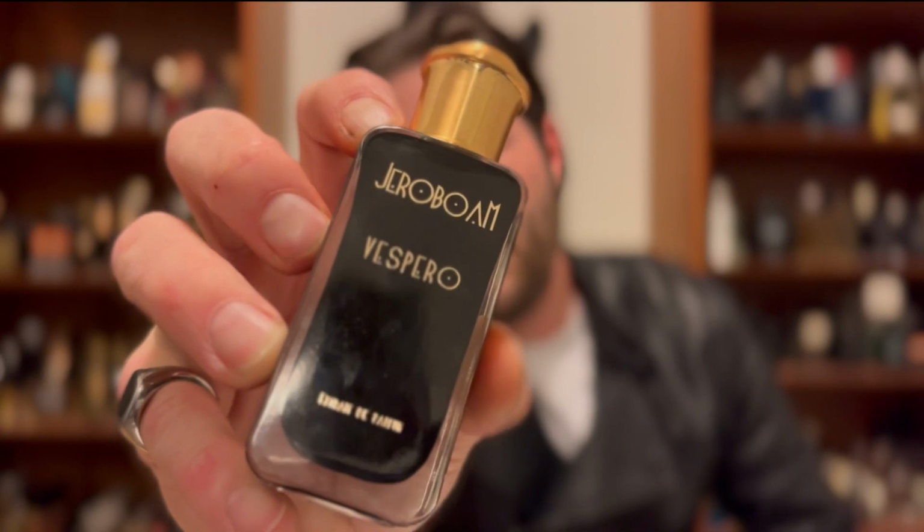A very well put together fruity leather. Awesome fragrance. If you have not yet, check out anything from Jeroboam. Once you get your nose on it, you'll be like, oh man, yeah, those musks are freaking awesome. If you're looking for a fun and flirty leather, check out Jeroboam Vespero.